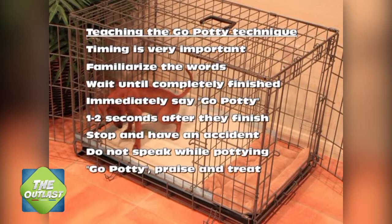After you do this a few times, you can then start saying go potty when you place your puppy in their bathroom, and they will understand what those words mean and it will help to trigger them to go potty. Keep in mind, they will not always potty when you say go potty, but the more you practice this technique, the more often they will go potty when you say go potty.